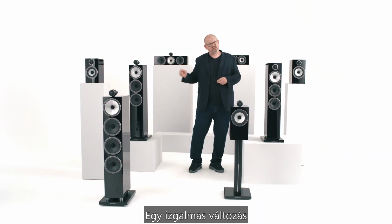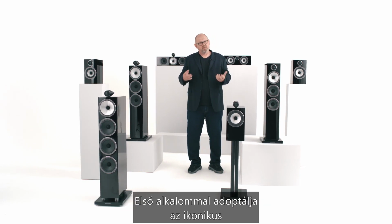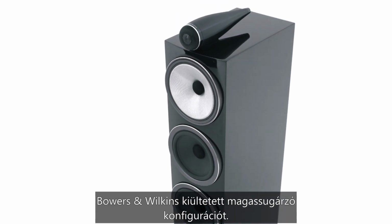One exciting change is the introduction of a new configuration in 703 S3. For the first time, it moves to adopt the iconic Bowers & Wilkins tweeter on top configuration.